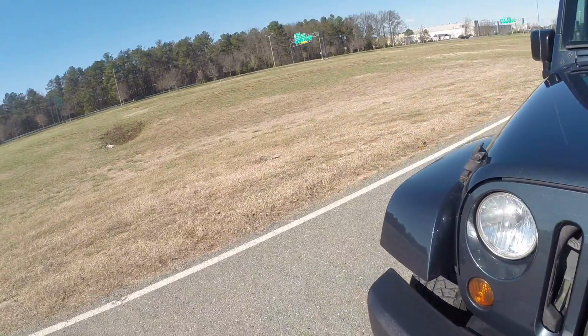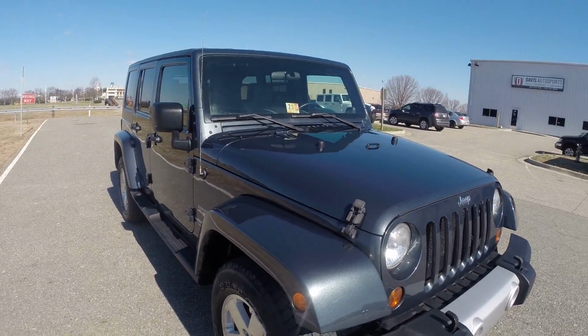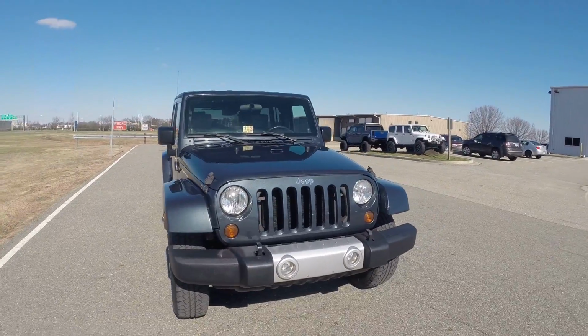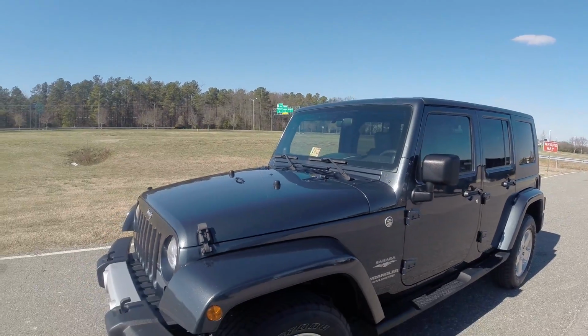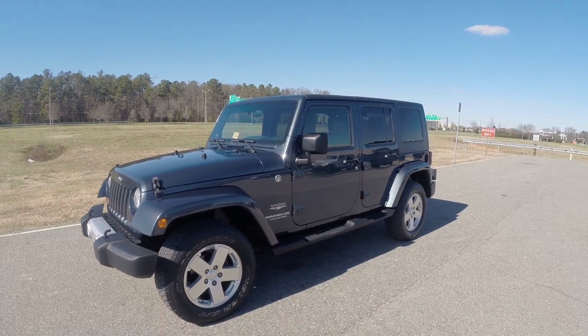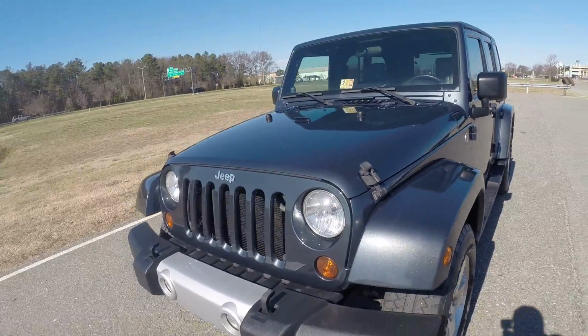Airbags were not deployed, and the customer or the person that owned this vehicle kept it and drove it for a long time after the accident, which is a great sign. Usually a bad sign is when on the Carfax you see it was involved in an accident and the next line down it was sold. That typically means bad accident, person bought a new vehicle. Not the case on this one, very minor.